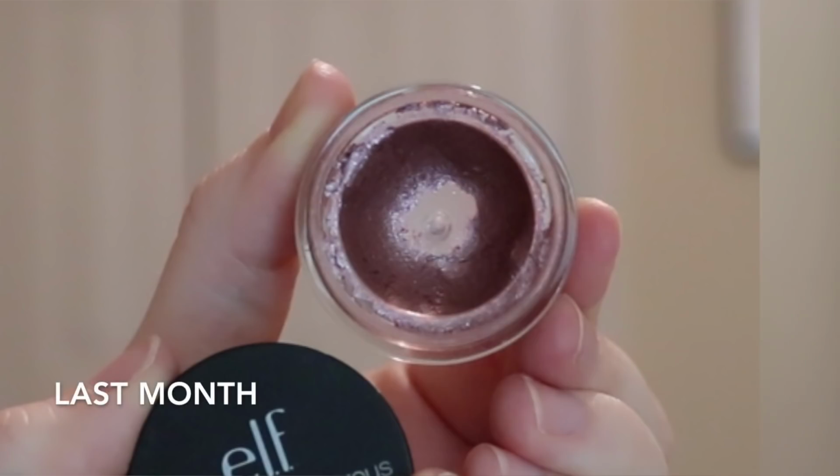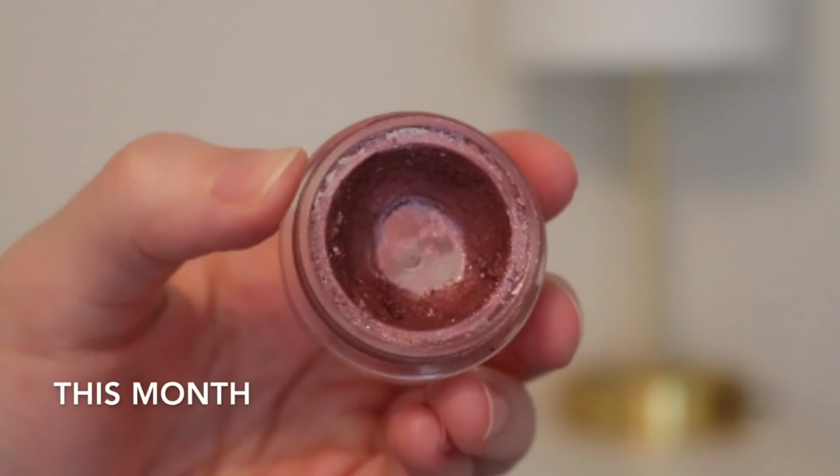Then I had the e.l.f. Long Lasting Lustrous Eyeshadow in Soiree. This is going okay. I haven't used it in a couple weeks, but for a few days there I was doing really well with it, either using it all over the lid. I also used it on my lower lash line as a little bit of a liner there. A really nice color, a really nice formula.